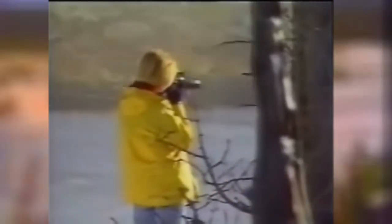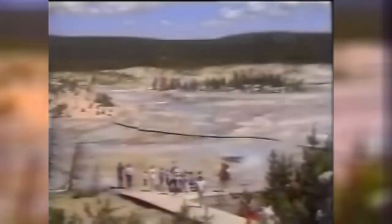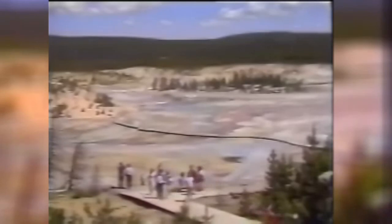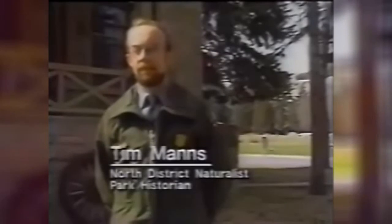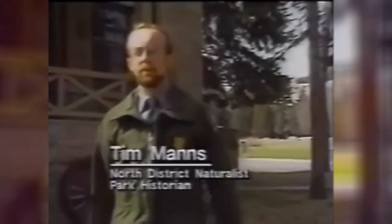The park is also one of the largest and most diverse wildlife refuges in the world. All these attractions make Yellowstone one of the most popular parks in the world, with more than 2.6 million visitors a year. But before we head off on our park tour, park historian and North District naturalist Tim Manns will help us take a look at Yellowstone's past.